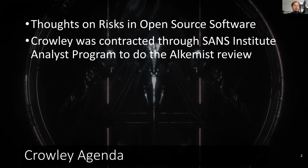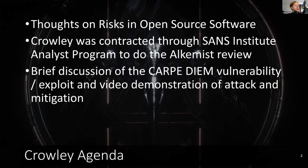If I'm trying to explain how protection works, I need to first see how the exploit works and then see where the protection actually intervened, from a reversing type perspective. So that is what I'm going to talk about today.